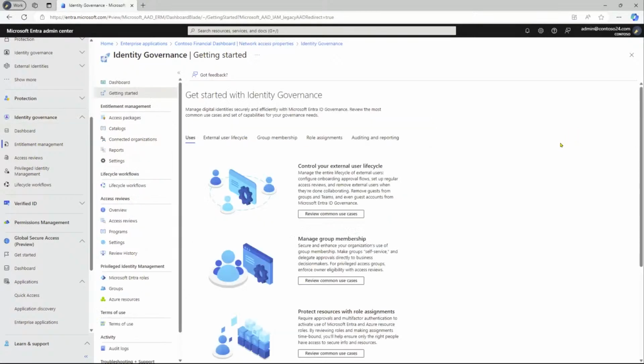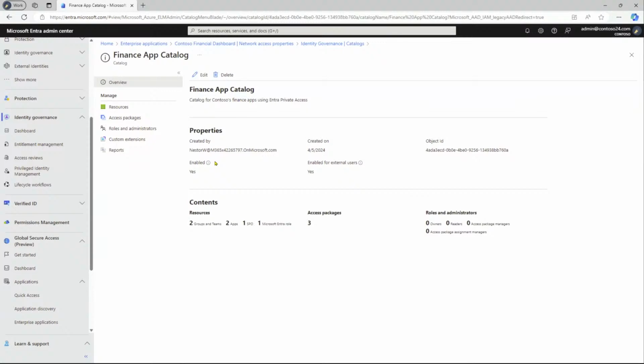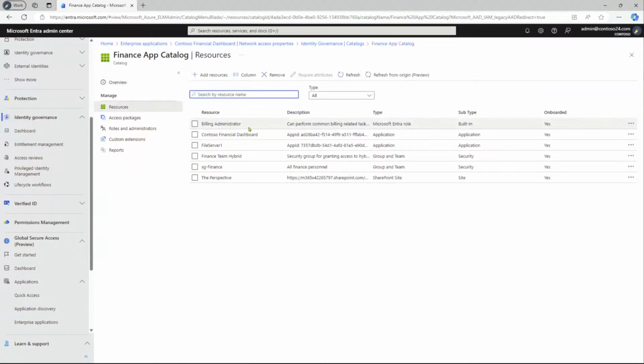And in this case, I'm going to show you how I'm going to integrate those applications with our access reviews. I want to make it really easy for people to onboard into this organization. The first thing that we need to do when we set up access packages for people for onboarding is set up a catalog. The catalog is a collection of resources that I can address in my access packages. So in this case, I have a bunch of applications and groups and teams that I can assign to users through those access packages.